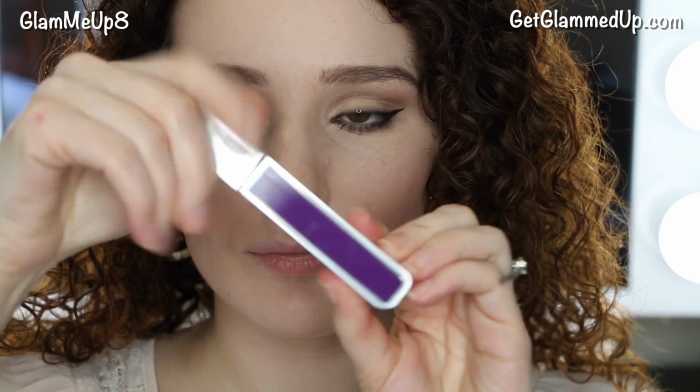First one I'm starting out with is called Jawbreaker. This is described as a classic purple cream. I like how smooth these go on. They actually have a really nice minty flavor to them too, so they feel really refreshing on your lips.